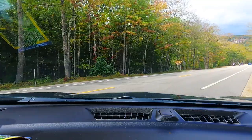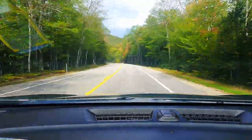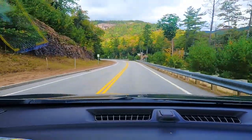Absolute incredible beauty here on the Kank, as the locals call it, on our way to our next exciting stop. It's supposed to be very beautiful. They call it the Lower Falls.